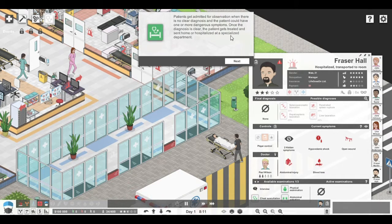Get admitted for observation when there is no clear diagnosis and the patient could have one or more dangerous symptoms. Once the diagnosis is clear, the patient gets treated and sent home or hospitalized in a specialized department. When the patient goes to an observation room, following examinations will be done by the on-call room staff, and your doctor in the doctor's office at the clinic will take another case.